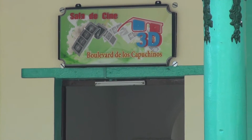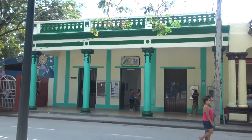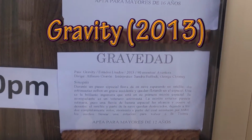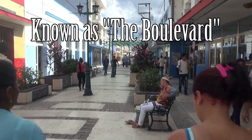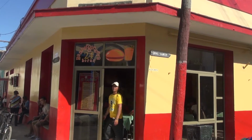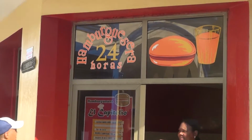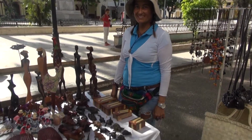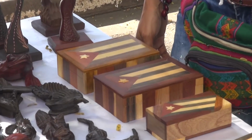And they say they have 3D movies at this movie theater. And the main feature at 8 a.m. is Gravedad, a pretty pedestrian mall. They're trying to build these in every city in Cuba. The 24-hour hamburger place, a hamburger is 5 pesos, about a quarter.